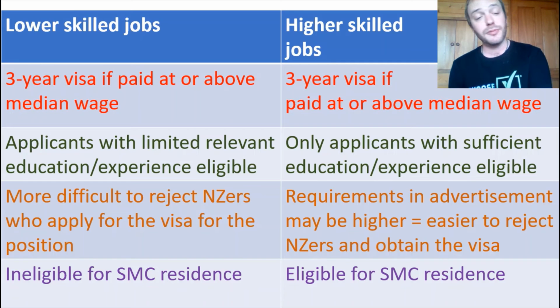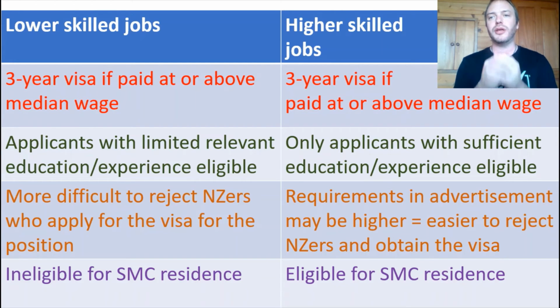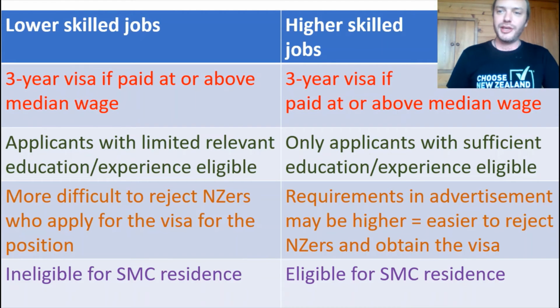Okay, one last thing I'd like to mention is that lower skilled jobs are usually ineligible for skilled migrant category residence. So you might get your 3-year visa under a skill level 4 or 5 job and be very happy for 3 years, but then it comes time to apply for SMC residence. INZ will say, well, your job is not skilled.